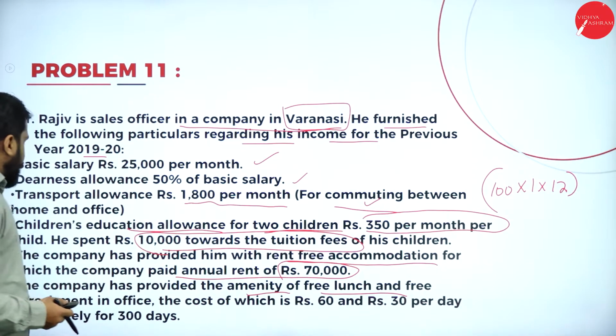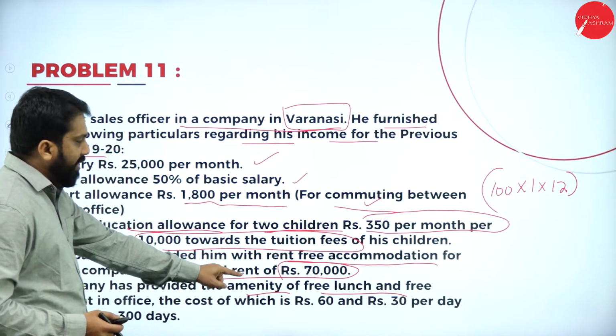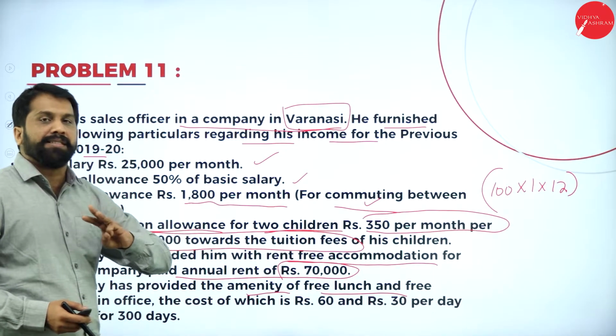Free lunch and free refreshment for how many days? 300 days. What is the value? 60 rupees. And again, what is the refreshment? It is 30.